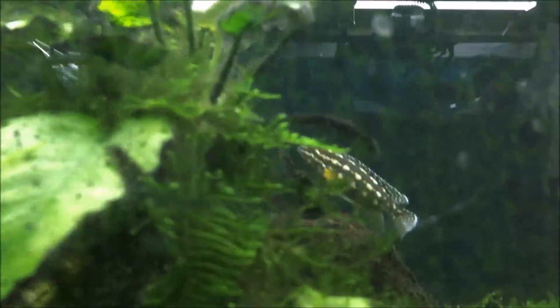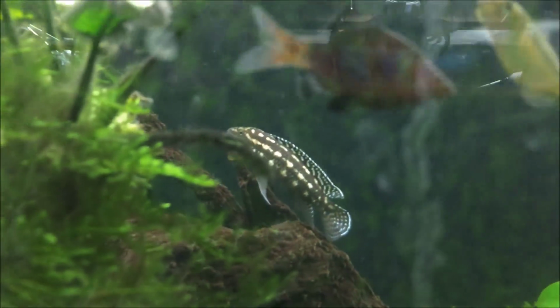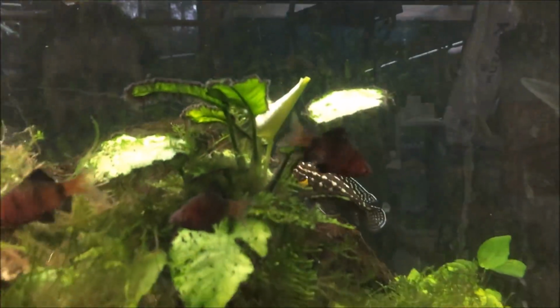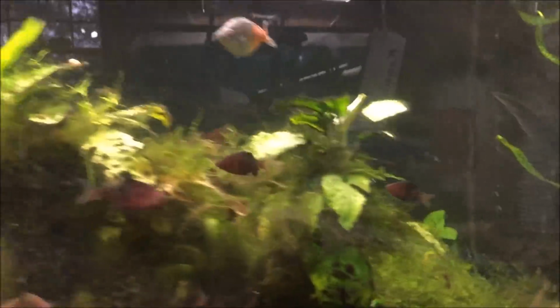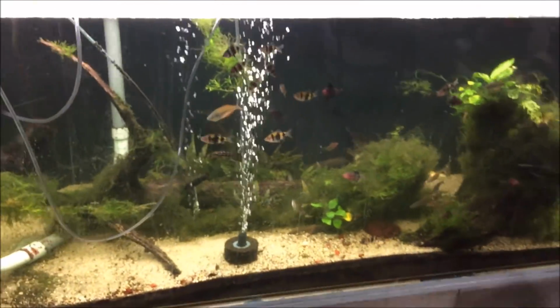The other Julidochromis is over on this side. There's 2 of them in there. Yeah, beautiful. I hate both of them. Do you? Just because you can't get them out? I can't get them out, and they won't die. They think life's pretty good in there. I don't blame them. Look at your thing. That's living.